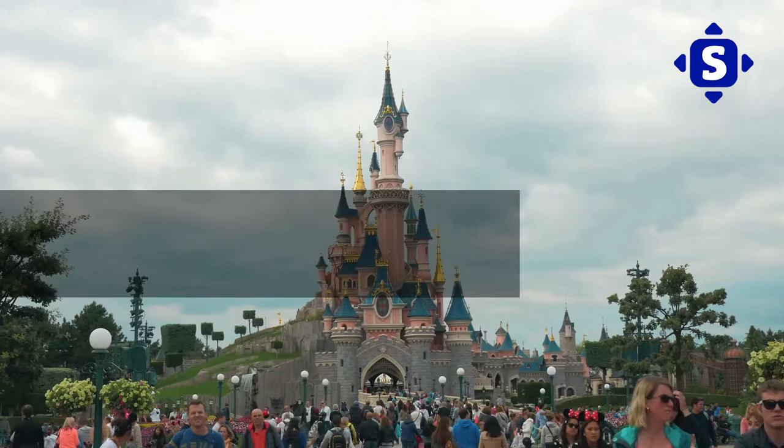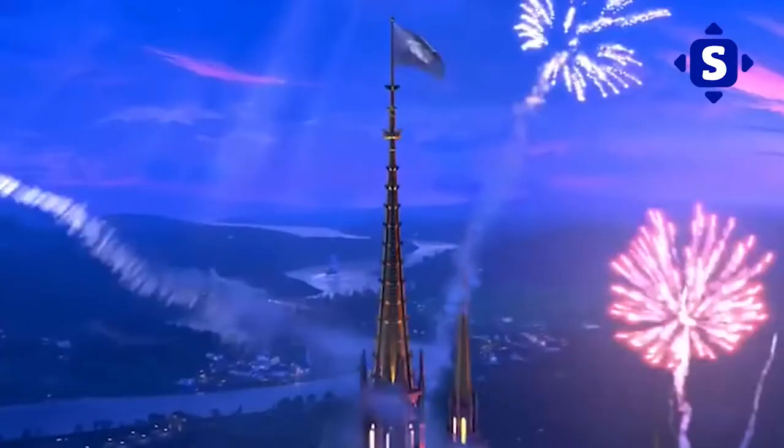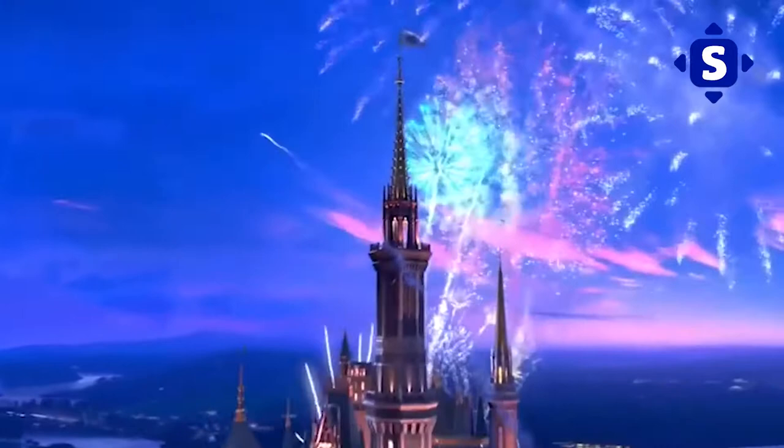Number 5. Walt Disney took inspiration from the architecture. You turn on the TV to catch up on your favorite Disney cartoon or movie, and here comes the famous castle with a shooting star across the sky in the intro. Has it ever crossed your mind why the little castle?